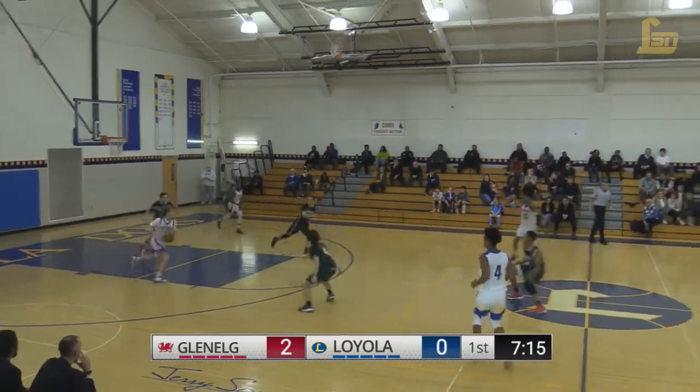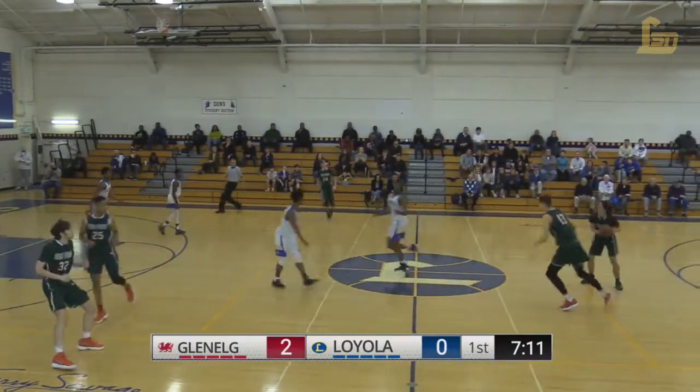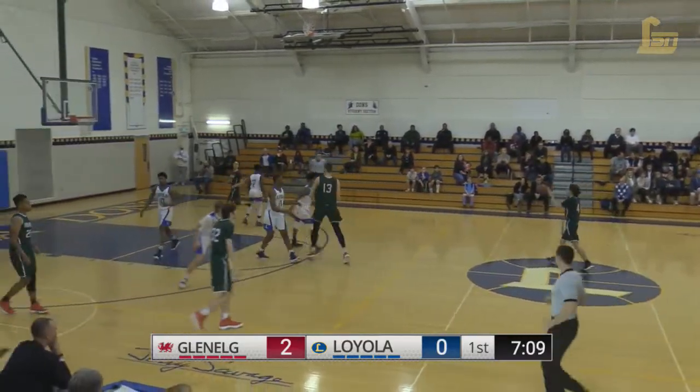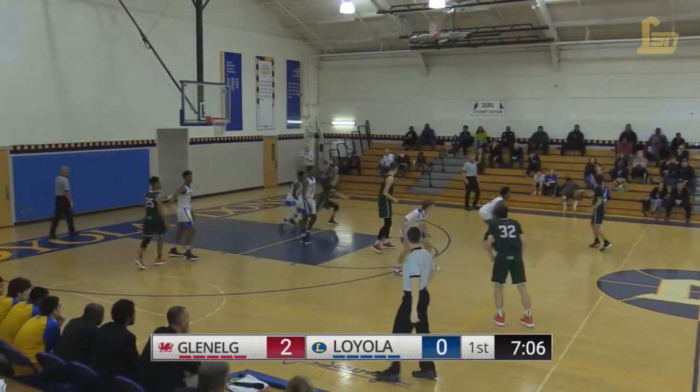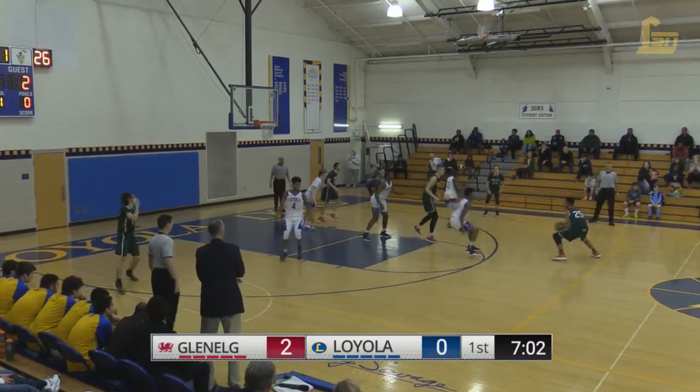Loyola's going to get the ball to Connor Hector, and the ball will be stolen on the floor. So Glenelg coming out, definitely showing some pressure, forcing the Dons into some mistakes.